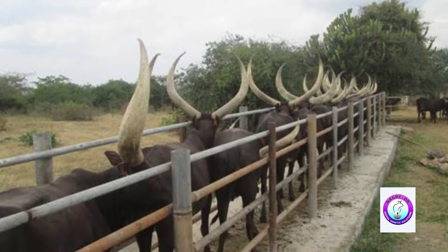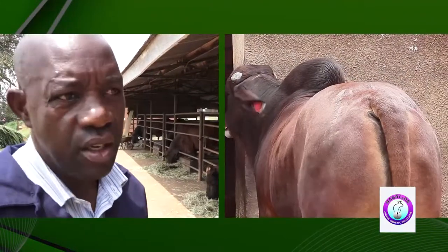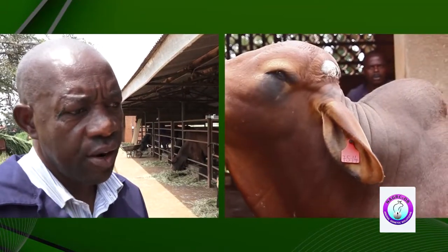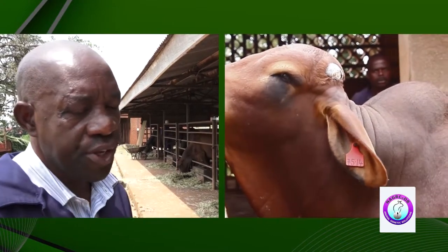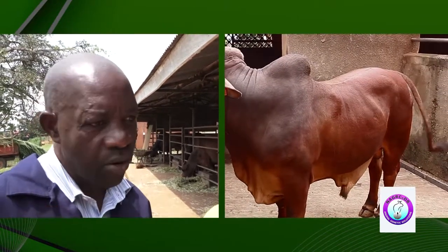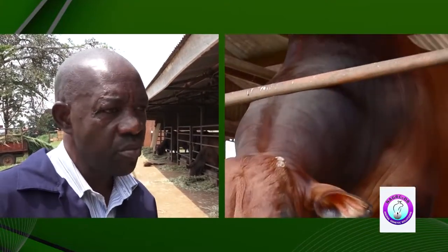So the best characteristics of these breeds, we shall start with the Boran. The Boran is a tropical breed, but the color ranges from white to almost dark brown. They have got a particular big hump which faces backwards. They are very hardy animals, live weight up to 800, 900 kilograms.